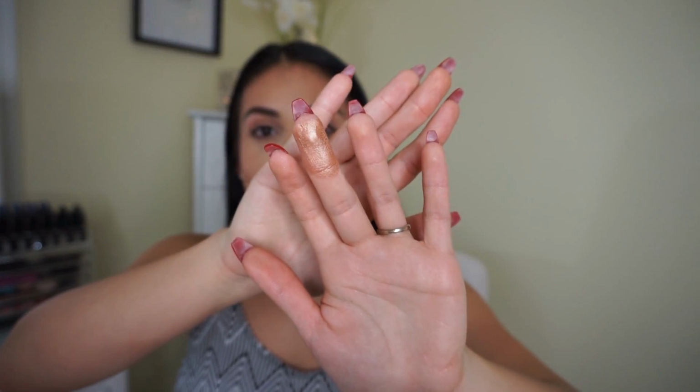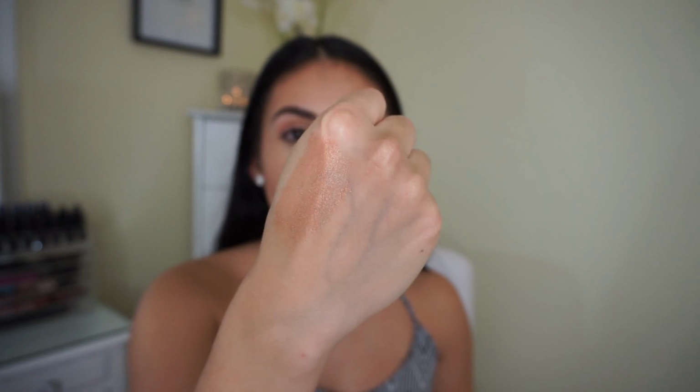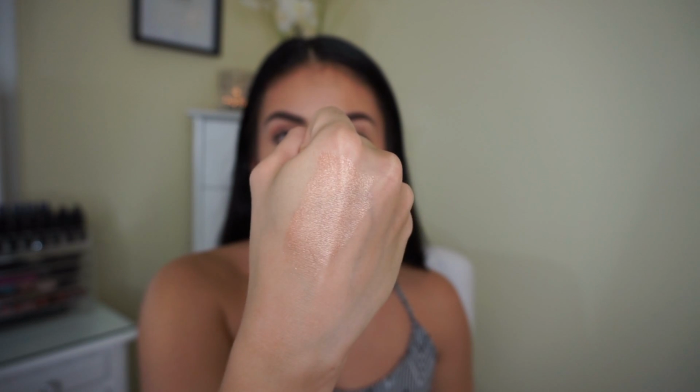Let me swatch this for you so you can see how gorgeous. This is what it looks like on my finger. You see how intense that is? It's beautiful, and that's only one swipe. I love highlighters that almost make your face look wet, and this highlighter definitely does that. It's just the most beautiful bronzy rose gold color ever, and I love this so much. So again, I'm wearing this today and I mixed it with another one. I went a little bit light-handed with this one and really heavy-handed with the other one, but this again is the Milani Tantastic Face and Body Baked Bronzer.